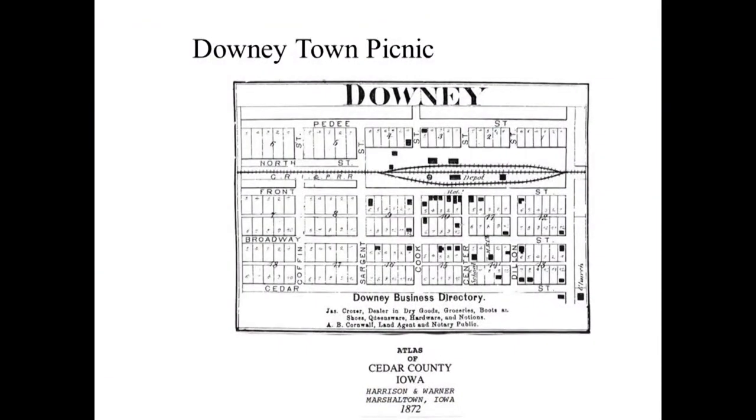I want to go back to the town of Downey. So again, there's, I don't know, 30 or 40 houses here. When I first started this project, I thought, well, it'd be fun to have a town picnic. I was having restoration days, and the public was coming out on the weekends to help. And I thought, well, gee, it'd be nice to have a town picnic and share the condition of the barn with the people from Downey.